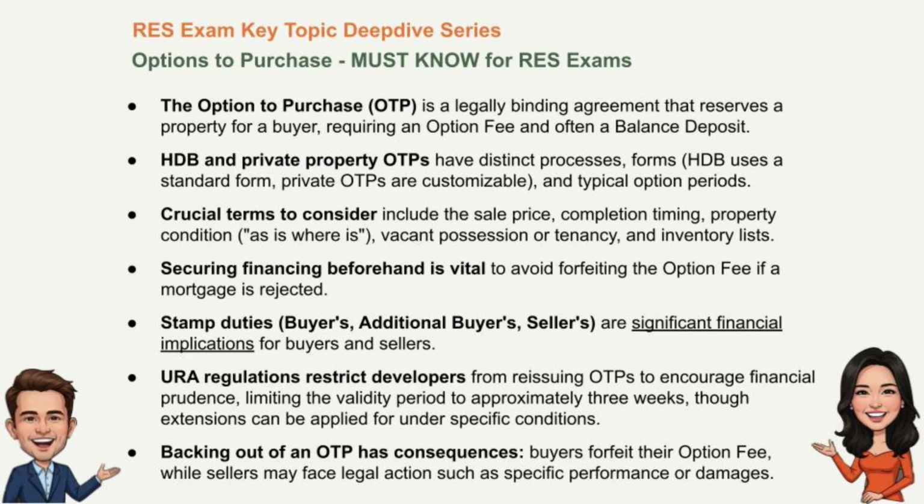So what exactly did the Urban Redevelopment Authority, URA, do to address this? The URA, through the Controller of Housing, stepped in with new rules, effective immediately from September 28, 2020, to address these concerns and encourage greater financial discipline. The key changes, which are critically important for you to know for your exam and for advising clients, include: first, no upfront agreements. Developers are no longer allowed to provide upfront agreements or arrangements to purchasers to reissue OTPs. The developer-run schemes were shut down. Okay, no more side deals.